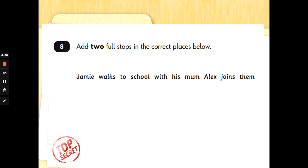So we need to have 2 full stops. So this means that we need to split these words up into 2 sentences that make sense on their own. Listen carefully for the clues, for the little pause that I need to take when I read a full stop. See if you know where I'm going to put them. Jamie walks to school with his mum. Alex joins them. So I would do Jamie walks to school with his mum as the first sentence, and then Alex joins them would be my second sentence. Did you get those full stops in the right place? It wouldn't have made any sense to put them anywhere else, would it?